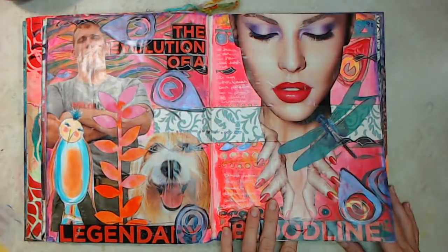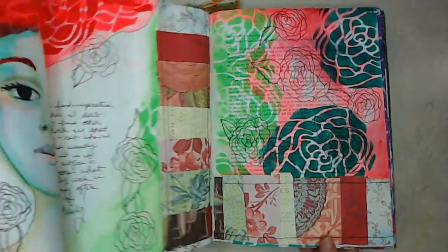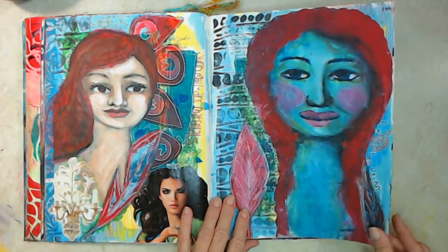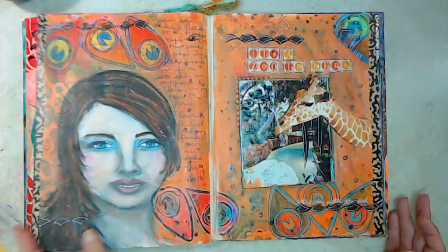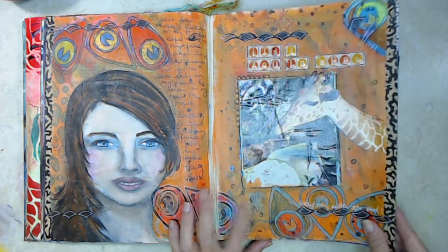Probably one of these, this one along with this one, are some of the pages that I will super miss not owning anymore. But I'll be happy that someone owns this and maybe even has fun looking through it, and maybe even they try out some of these things. I'm pretty sure this was an ArtGeeks video.